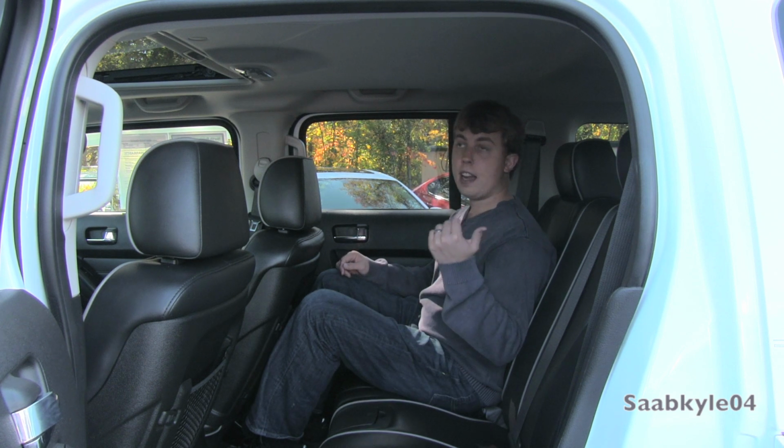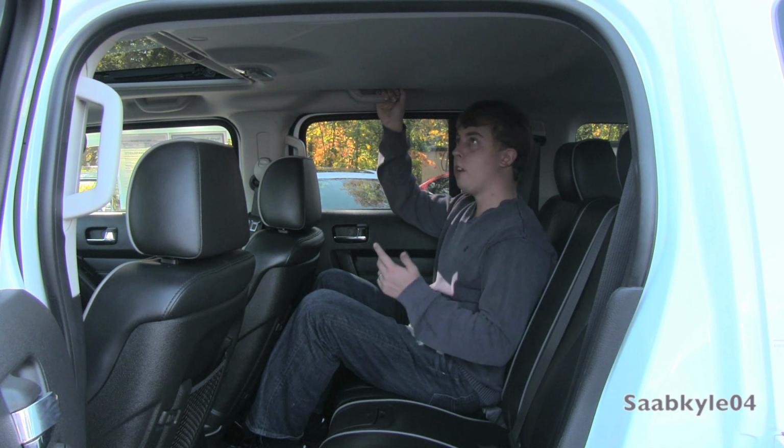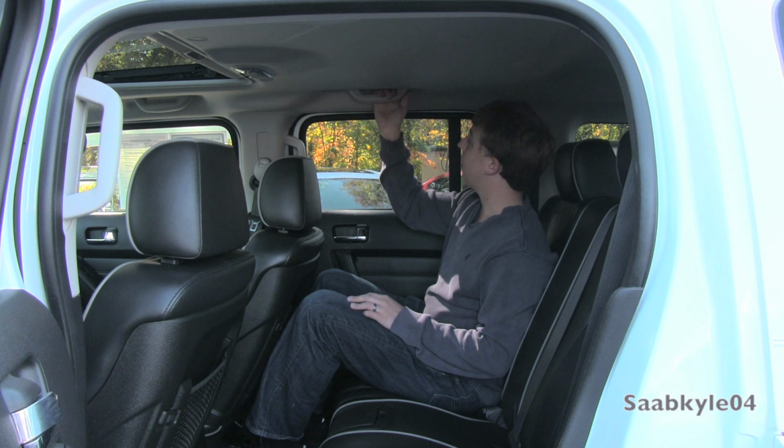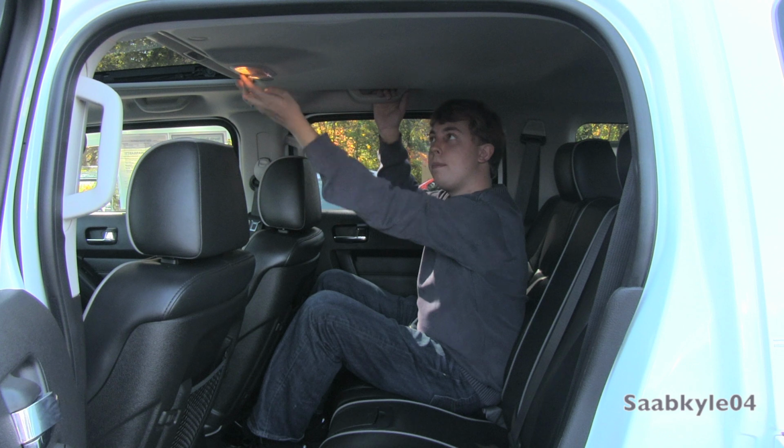Backseat passengers also have side airbags, and up top, you have grip handles. And oddly enough, I'm surprised that there's no coat hooks back here, or at least I haven't found any yet, either on this one or this one up here. For a bit of extra illumination, there's also 2 reading lamps up top.